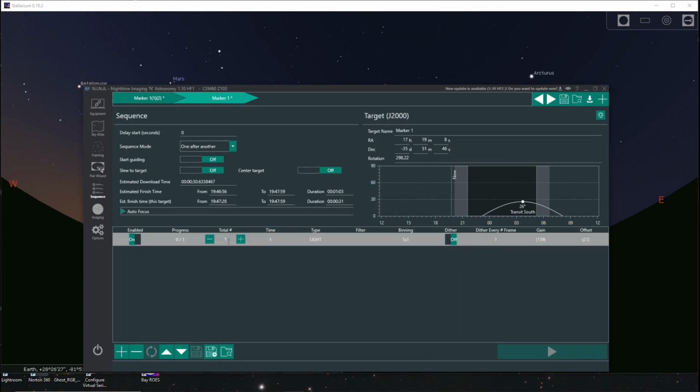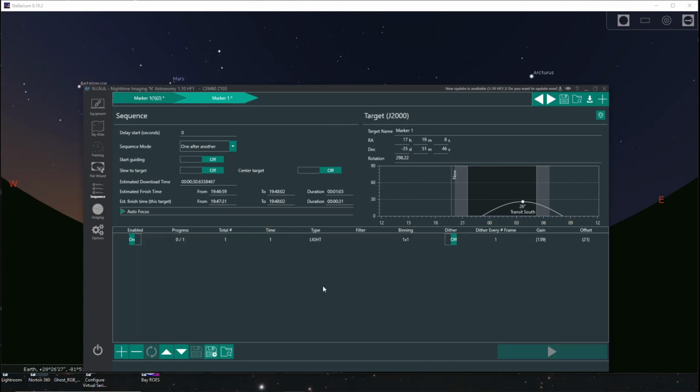And again, we could just go and build out all the imaging plan, but I've already done that. But I just wanted to show you how I got the two different targets up here. And you could do 3 or 4 of these, I guess however many you wanted to. But tonight we just need the 2. So that's how I got them in there.